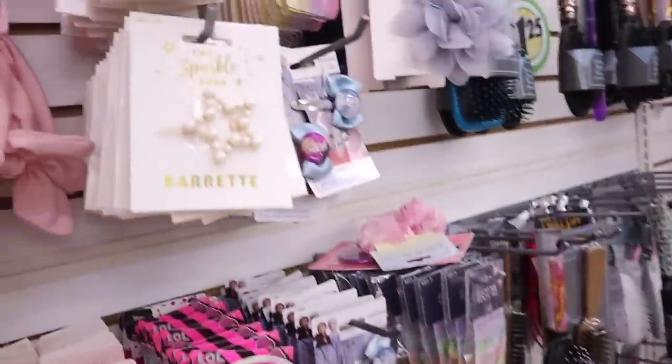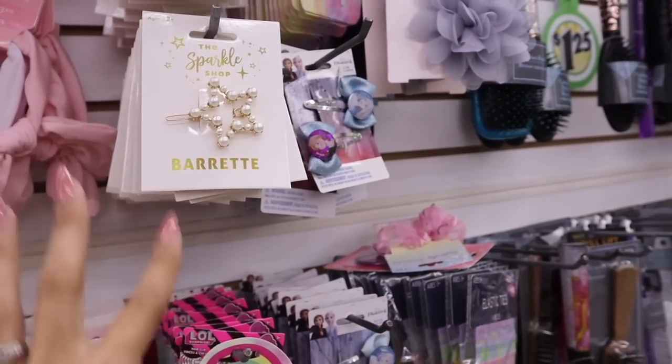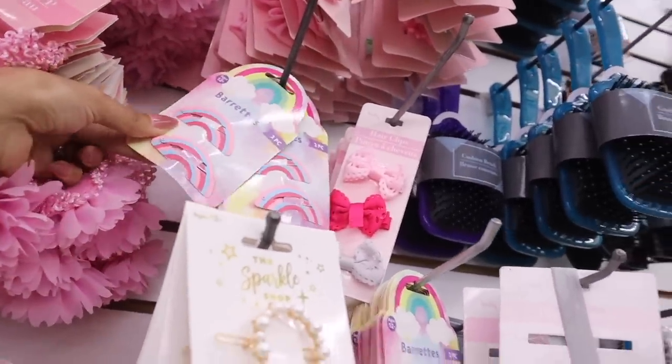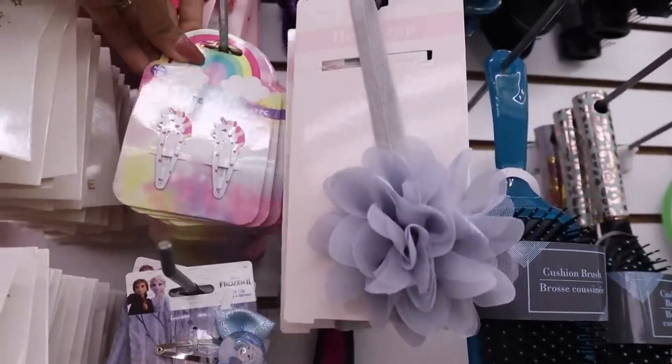And yes, you guys, I just found the cutest ones up here. So more barrettes with the pearl. Honestly, I like this one more than the other one. And look at these rainbow clips. They're literally so cute, don't you guys think? And they even have unicorn ones. Oh my gosh, how adorable are these?